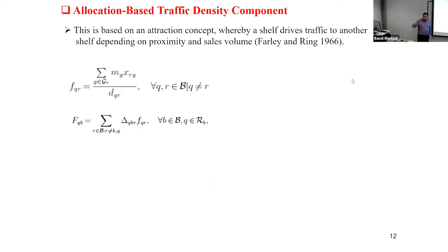So I'm going to buy water. On my way, I pass and see other things. Maybe I was buying, let's say, bread, and then I want to buy water. So I move from bread, and then I go to water. I pass things on the way there. So what we're doing here is an attempt to quantify this.